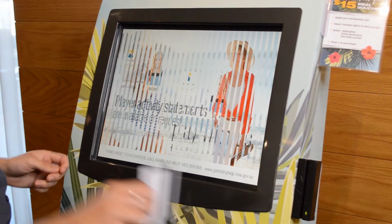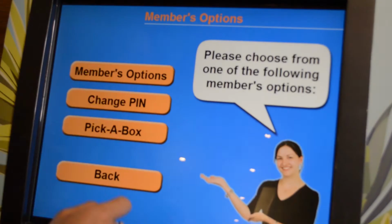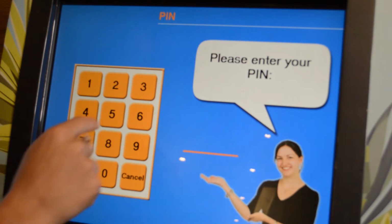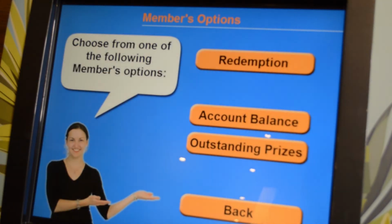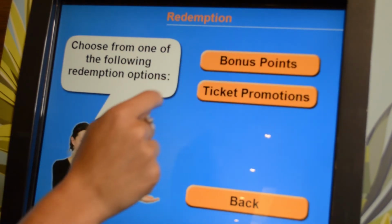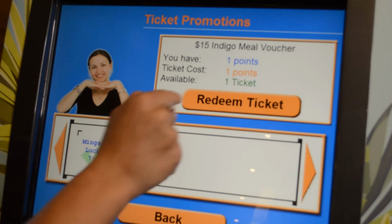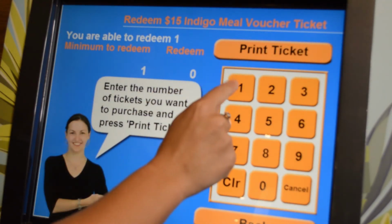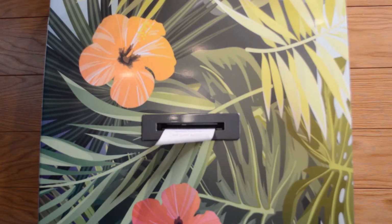Swipe your membership card in the kiosk. Select member options and pop in your 4-digit PIN. This will be the last 4 digits of your membership number unless you've changed it. Select redemption, ticket promotions, $15 Indigo meal voucher, redeem ticket. Click 1 before you print your ticket, then collect it at the bottom of the kiosk.